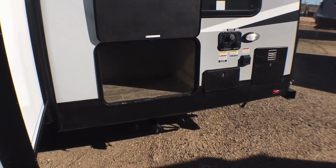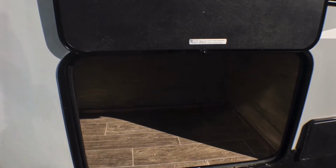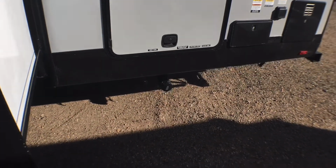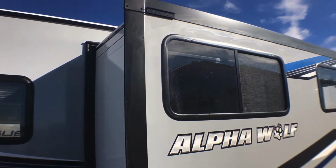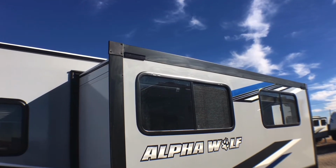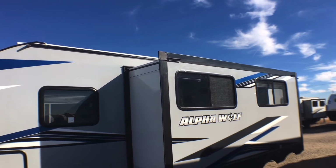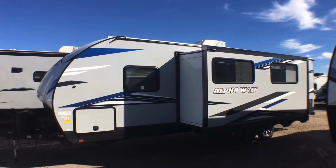Back over here, you've got another exterior storage compartment, as you can see right there. Not the biggest in the world, but perfect for your water hose and power cord. Again, slam latches, magnetic holdbacks. And then as we come back past your slide out, I do want to mention that these are prepped for the Solera slide awning toppers. This also has a fully walkable roof that is PVC, so that's going to have a 20-year defect warranty on it, which is unheard of in this business.